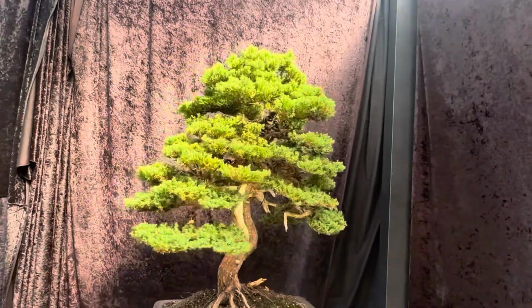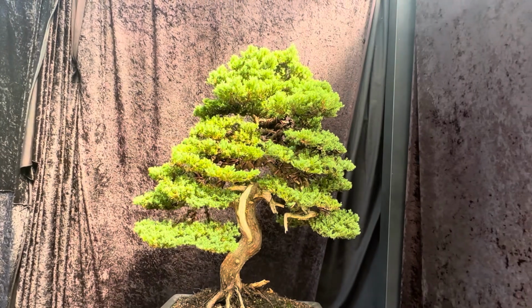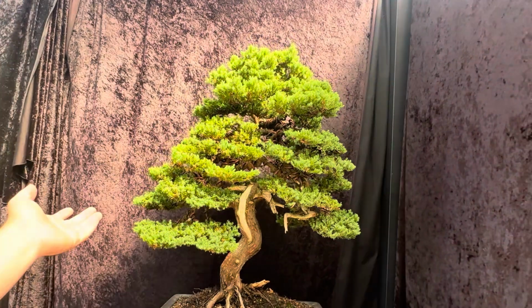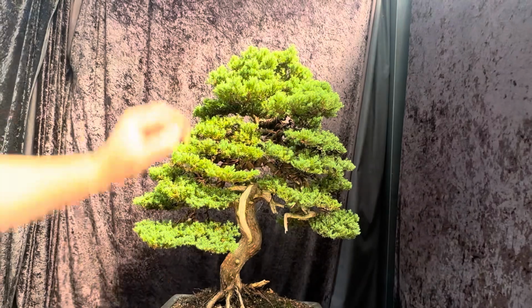But overall, it's coming up really nice, and I still like this as the front, of course, and I will keep pursuing this way as the front. It's really nice dimension-wise. It's got full. It looks good from all angles, and that's really good. So just keep working away.